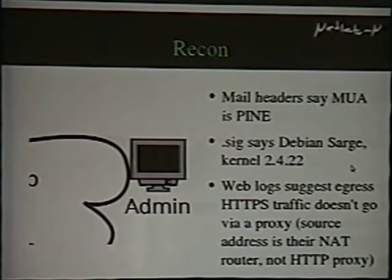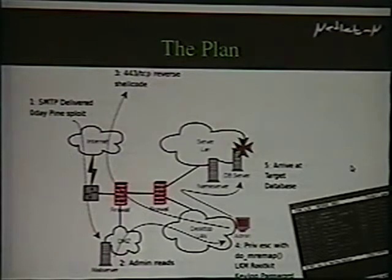And the weblogs seem to suggest outbound HTTPS isn't filtered, because we can see the connections coming from their NATing router instead of their proxy server. So that sounds good, yeah? Outbound connection on port 443 TCP.